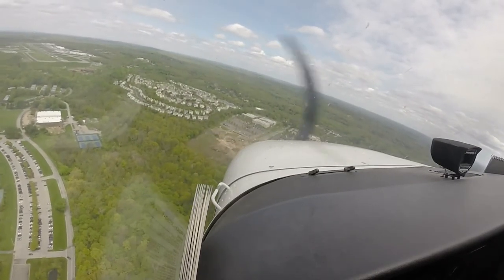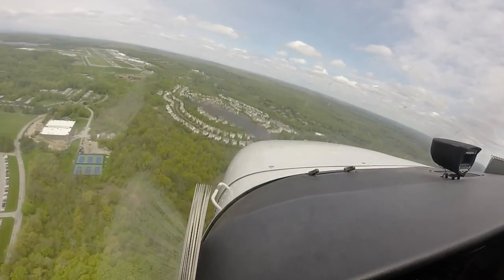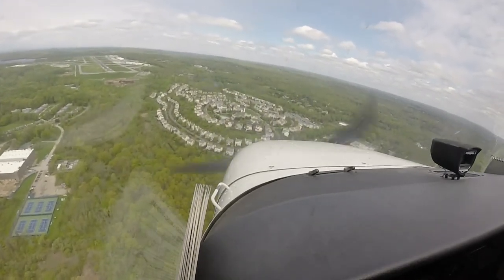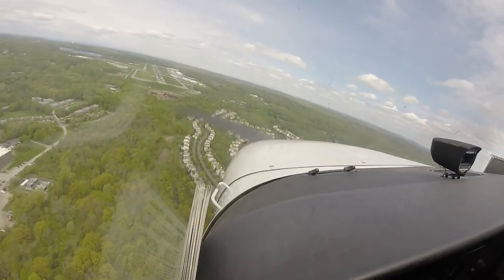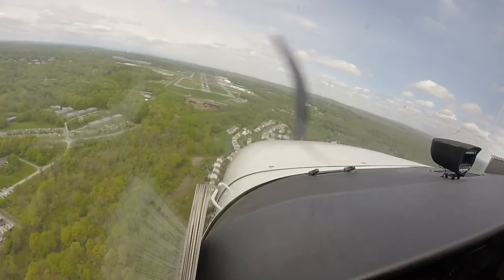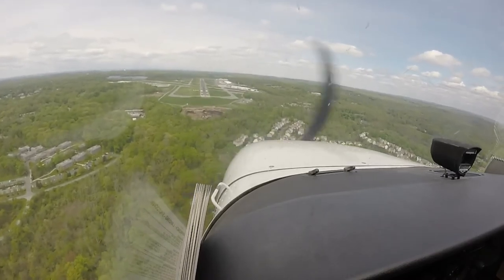Turning slowly. What should your speed coming in be? 70. Yeah, 70. 69, 70. You can make it 70 and make it. Good. Very nice. Where's your wind coming from? Left. Good.